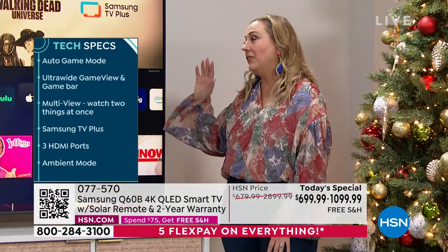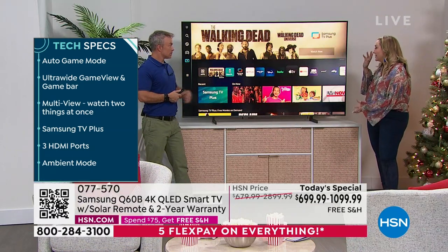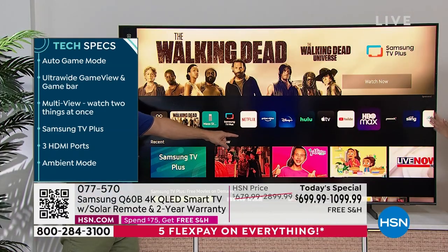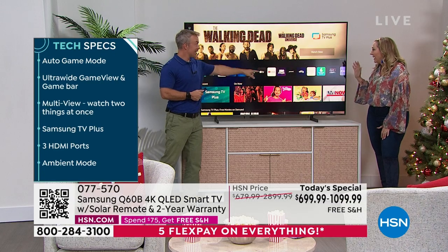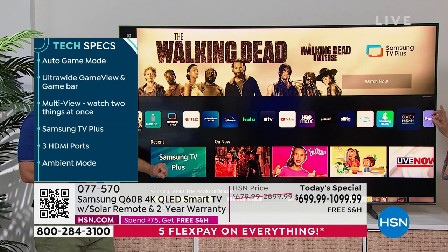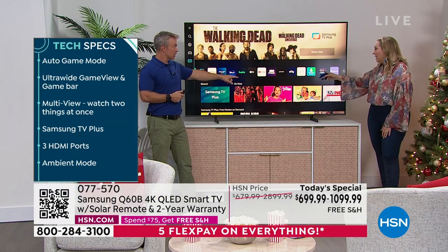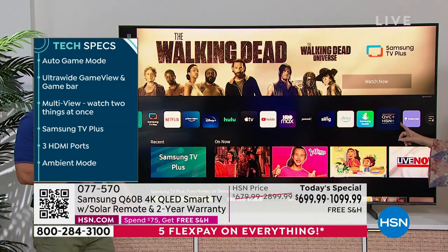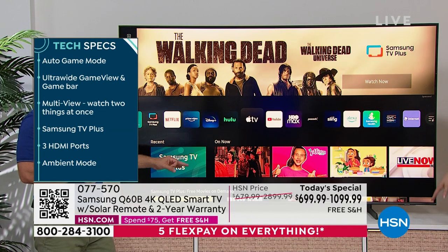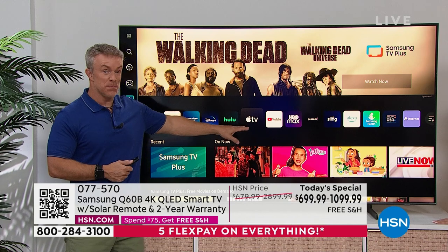So this TV actually has Peacock and Disney Plus. I think it even has Paramount, doesn't it? It does, it has Paramount. It even has the new QVC HSN app. Right, and we've got exclusive shows that stream just on QVC and HSN. Of course, you can shop through that app. And all of this is without having cable, by the way. Correct. And remember, Apple TV is built into this.